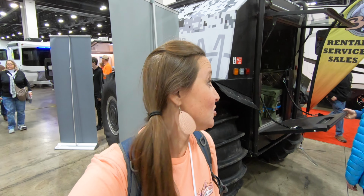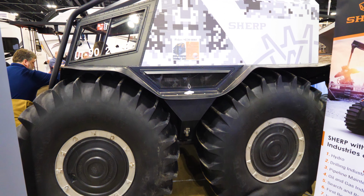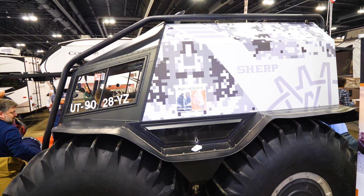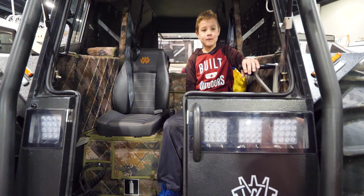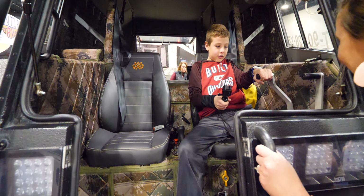So another fun thing about RV shows is when you run across stuff that is just kind of way out of the realm of what you would think with typical RV. Right now, our son is just totally digging on this Sherp off-road vehicle that's got a little sleeping area inside of it, and he just thinks that this is amazingly cool. But one of the fun things is that you run into stuff like this that is just kind of outside of the box of your traditional RV thinking, and it's always fun to check out and just see what's up and coming, what sort of vehicles that people are making to go out and enjoy the outdoors.